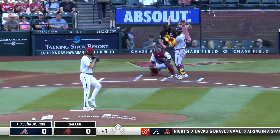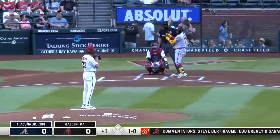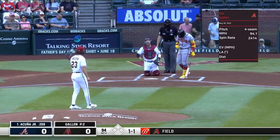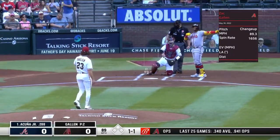Acuna Jr. is the DH, and we're underway at Chase Field. Up in it at 94. Brush back there. Acuna to it. We showed you his horrific knee injury at Miami last July. Brian Snitker now here at Chase Field. Better safe than sorry in the mind of the Braves skipper.